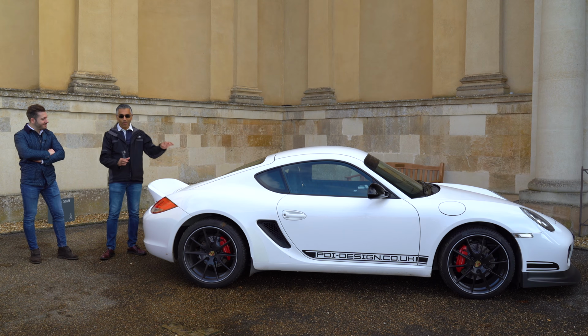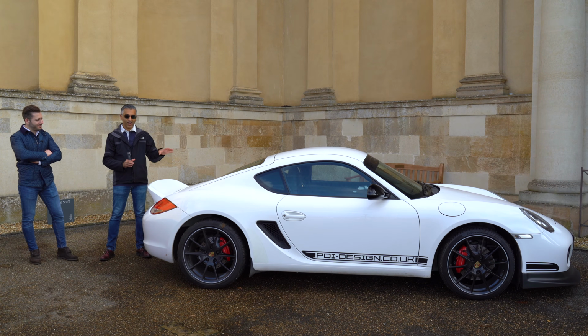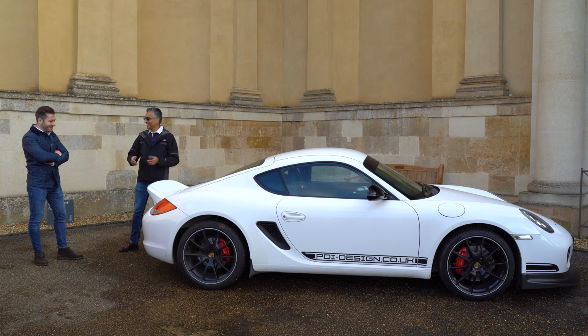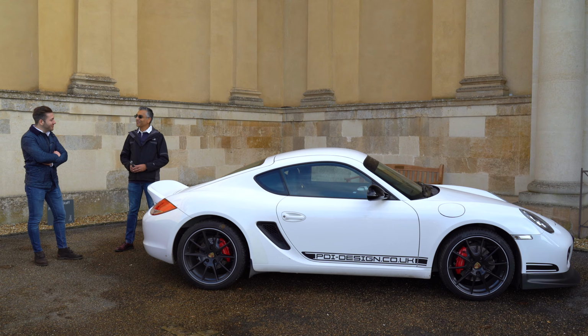So this is actually a Porsche Cayman 987 Gen 2 S. But I didn't know when you bought the car from the factory, you could spec it with the R-Pack. But let me introduce you to Andrea, who's standing behind me. Andrea, this is a wonderful car, man. I love the car. It's almost like a unicorn, isn't it? How long have you had the car? Not too long, actually, only a few months.